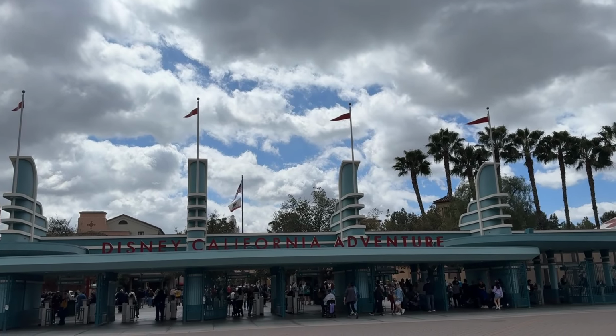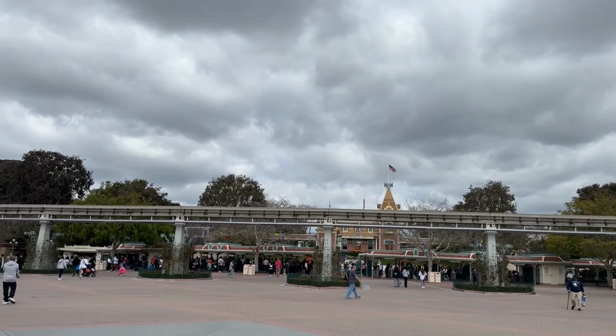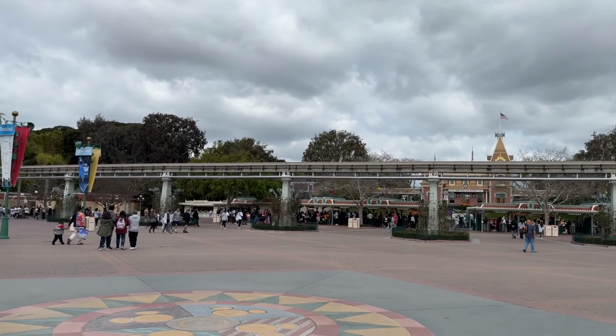Let's do this. We're back at Disneyland. We're going to be going to California Adventure, do some stuff over there. And most importantly, we're going to check out Haunted Mansion, Tiana's Bayou Adventure, and then have some fun over there at Disneyland. But we're here with my boy Villain. Let's go. How you been?